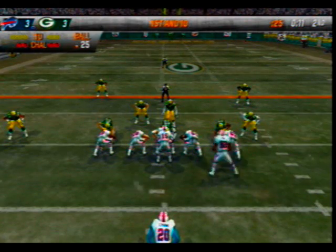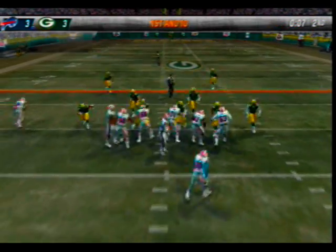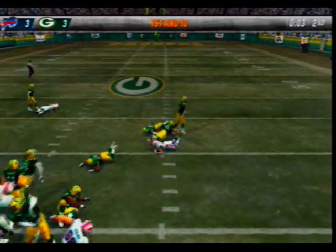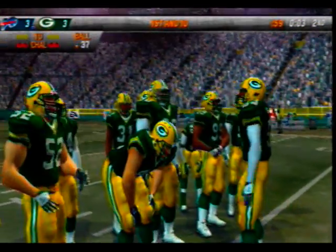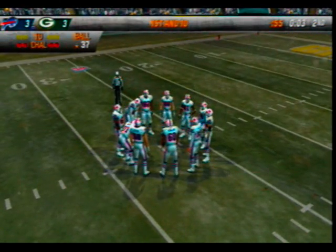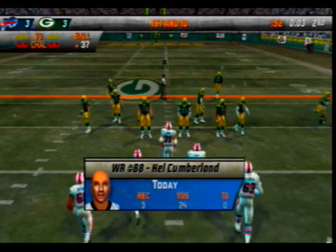Goes in motion. Here comes the blitz. Throwing. Alexander comes up to make the play. And this should be the last play of the half.